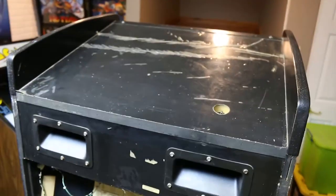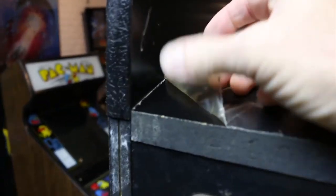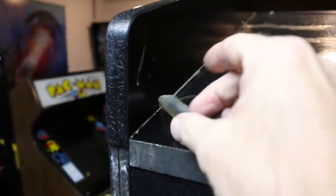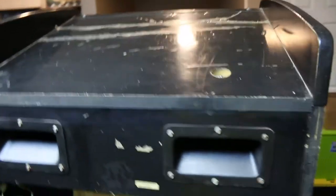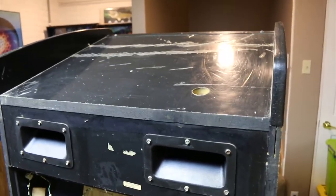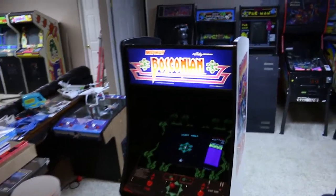If you can tell on top here, it might look a little rough, but it's really not. I've only had two games where this has been the case, but here is the original packaging tape that came with this game when they released it. Look at how brand new that surface is. I think for now I'm going to keep that. That's a little bit of arcade history right there, to have that original packaging on the top. How cool is that? That's pretty rare to have in this day and age for a game this old. So, all right, I'm going to move this game into position and we're going to play a little Bosconian.